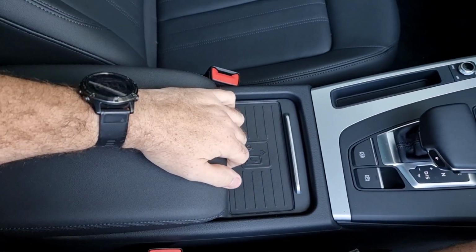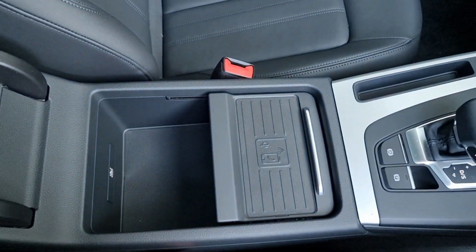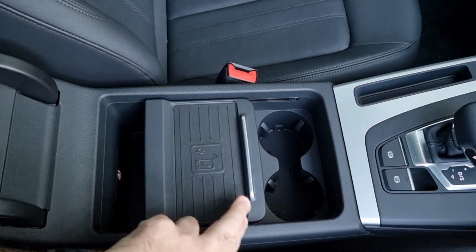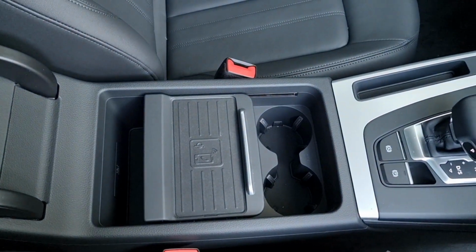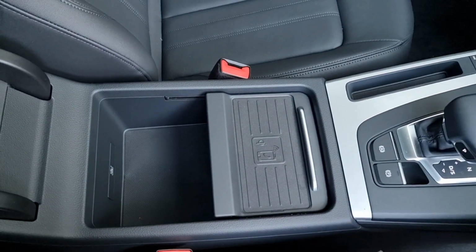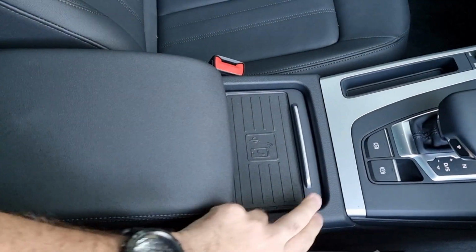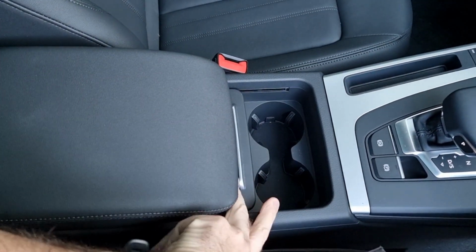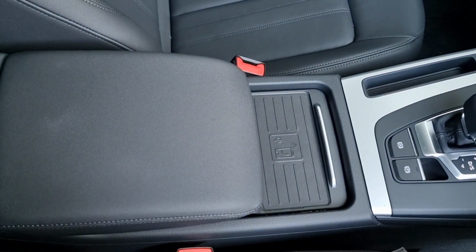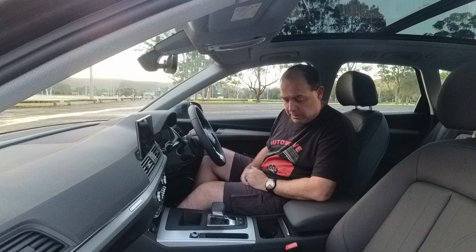Look, it's got reasonable softness about it. And you do have a wireless phone charger in front of it. If I open that up, you've got a little bit of storage space in there. You can actually move this back and reveal 2 cup holders. You can actually close that down, have your phone charging, and have your coffees in there as well.